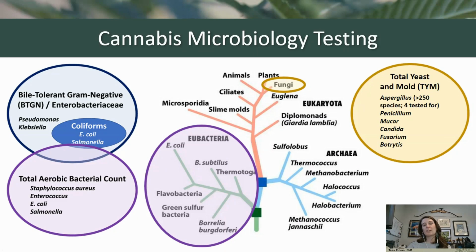And a lot of times fungi are sort of binned into this total yeast and mold category, or TYM. You may know colony forming units, or CFU per gram. You will enumerate the amount of total yeast and mold on your product. And then if it's below some threshold, you'll pass. And if it's above some threshold, then you'll fail.